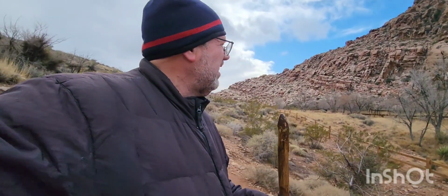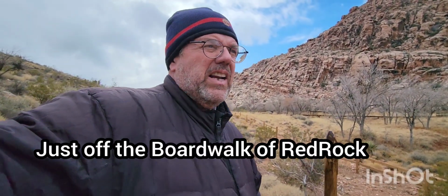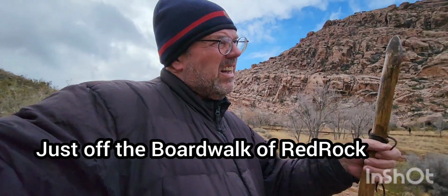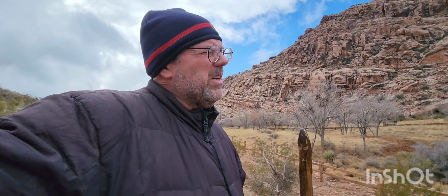We are taking the southbound trail off the boardwalk here in Red Rock, Las Vegas, Nevada. I'm looking north-northeast at the shark fin. Today's temperature is 50 degrees Fahrenheit, 5 to 15 miles an hour. Last night was 20 degrees Fahrenheit. In the Red Rock Canyons, Mount Charleston, 12,924 feet, got snow. So the shark fin. Some is melted, but it looks pretty good. Let's take a look.